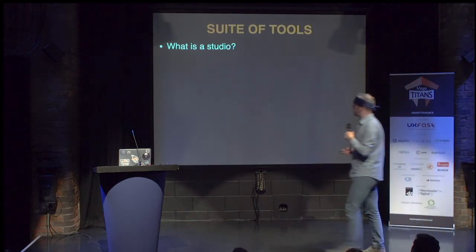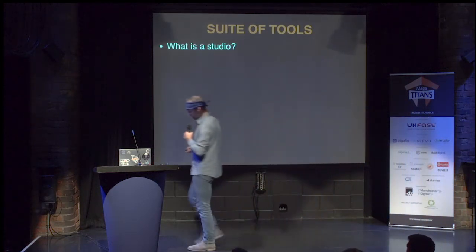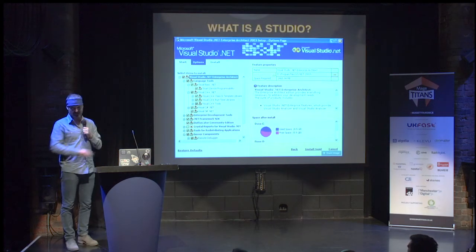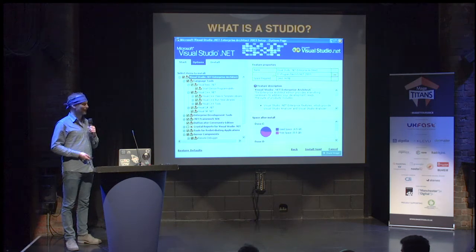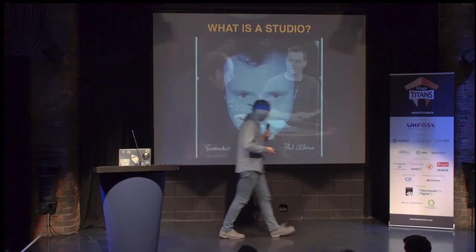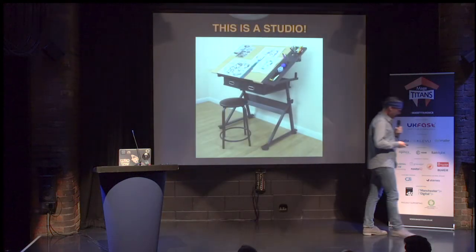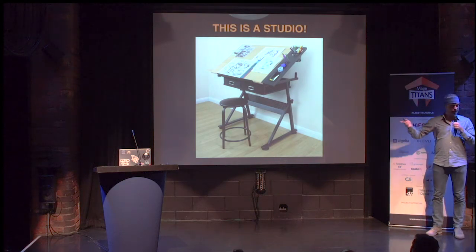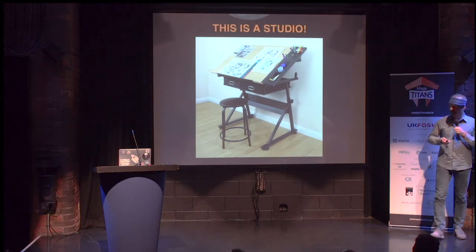And I actually think Studio describes that fairly well, because lots of things can be a studio. Sure, this can be a studio, but it's not going to be Visual Studio 2002. There's a lot of different kinds of studios. It's not going to be this one. Sorry. And it's this kind of studio which should give you the hint that a studio is not something that you buy and install like Microsoft suggested.